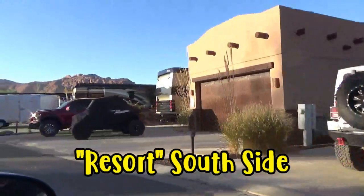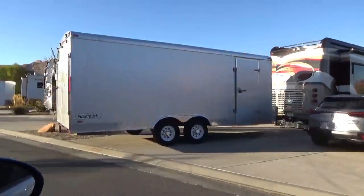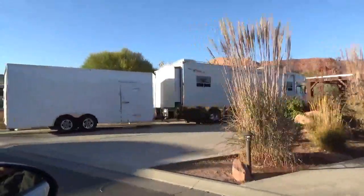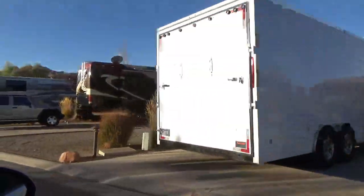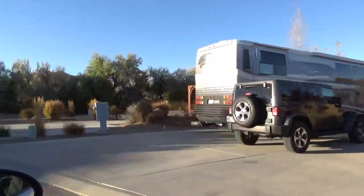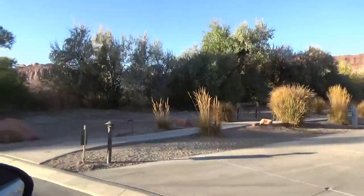So this is the private section with apparently all the money. Oh, big money bird dogs. Yeah, these sites are nice and long. They got big trailers and everything. Yeah. Big money bird dogs. Oh, they got some beautiful views from over here. Well, there's beautiful views everywhere.